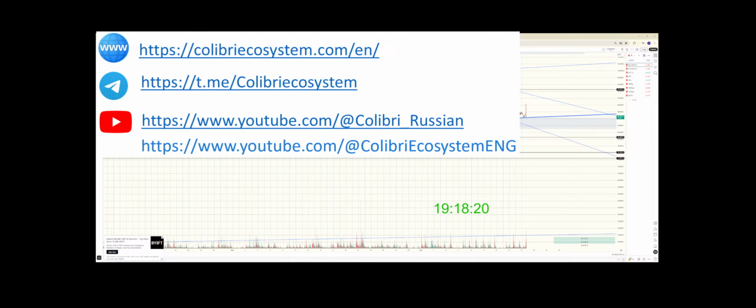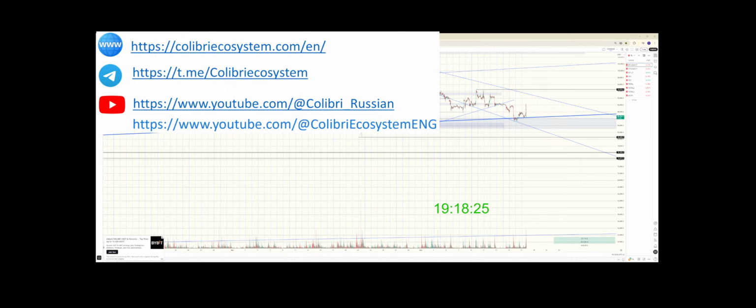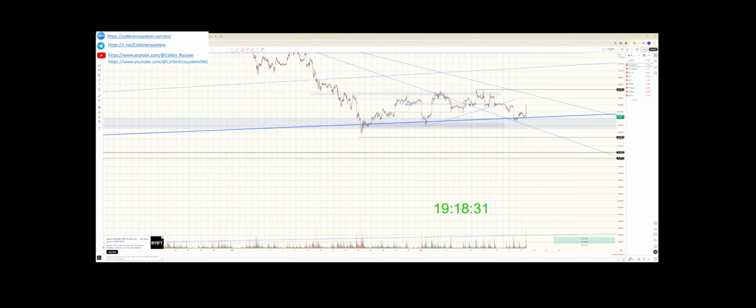So today we have the updating of the Colibri terminal. Let me show you how to download, install and set up the terminal. And after that we will try to make some trades, because I think it's time.